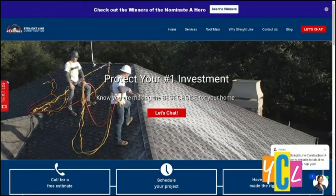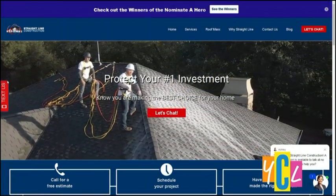All right, Jack Borba with Straight Line Construction. Great information. You don't want to delay. You don't want to wait till the rain's here to get your roof looked at.